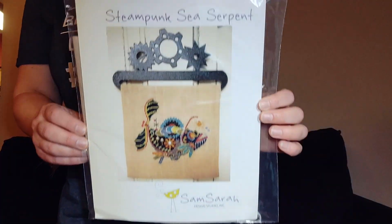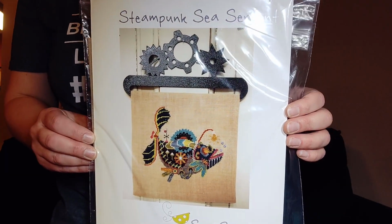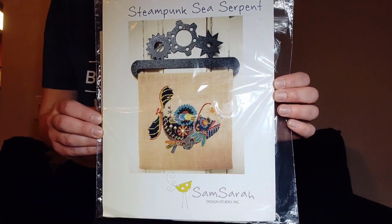Next, one more purchase and set of purchases. Steampunk Sea Serpent by Sarah Design Studio. Sorry about the glare. For those of you who haven't been watching for a while, I'm stitching the Steampunk Dragonfly by the same designer, and I really like it.